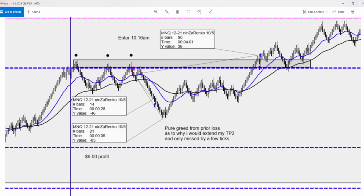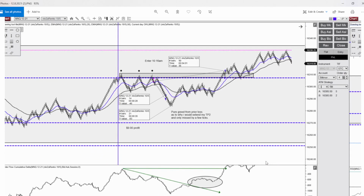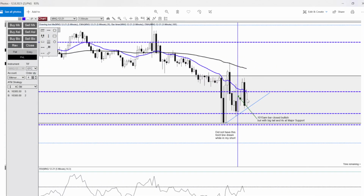But in reality, I got 2 contracts at 45 ticks, which is 90, and then I had 2 stopped contracts at 36 apiece, which is 72. So 18 ticks of profit on that trade, 50 cents a tick, $9 profit. Super frustrating because this was a decent trade. I mean, on this chart, it's set up just absolutely perfectly. I can see why I maybe shouldn't have taken the trade here, but I'm okay with this.